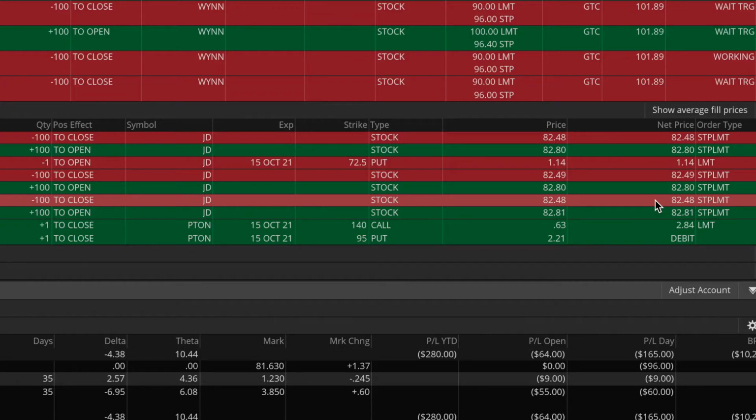And then not long after that, JD reversed again, went back higher, so I had to buy the shares once more at a price of 82.80. And then from here, the pattern just continues. JD dropped again, I sold the shares at 82.49, and so on and so forth. So in total so far, I've had to buy and sell the shares 3 times, 3 round trips essentially. Now each time I do this, I am going to lose about $30, a very small, manageable amount of money. But again, if this happens many times, those $30 are going to start to add up.